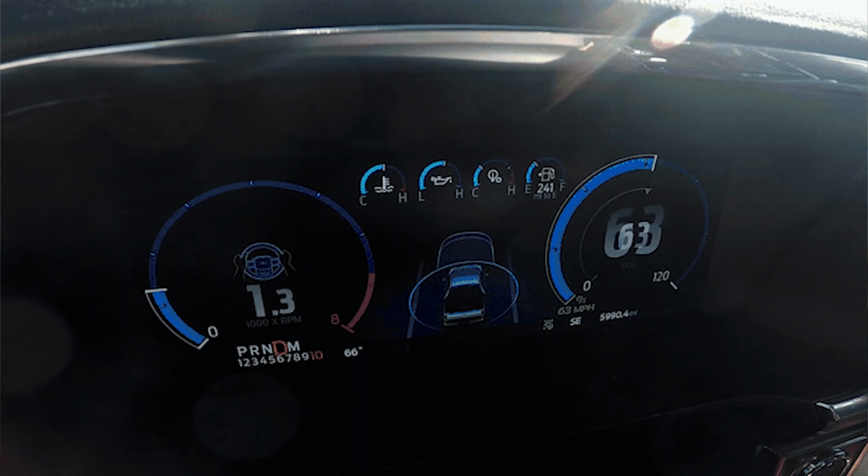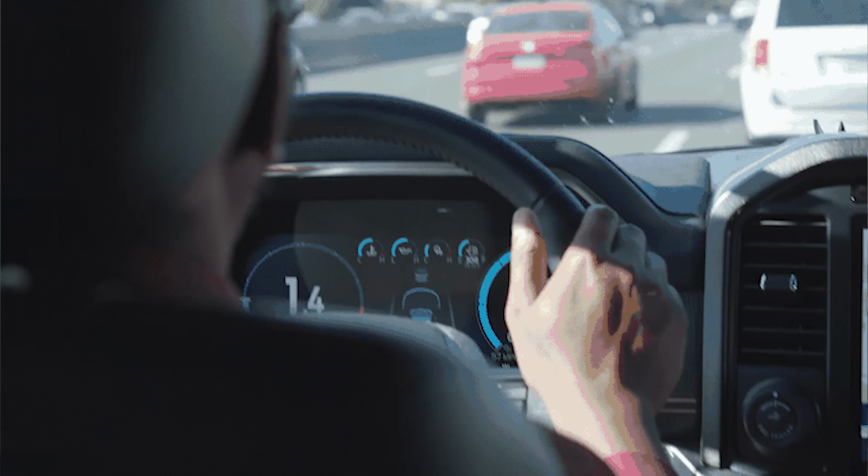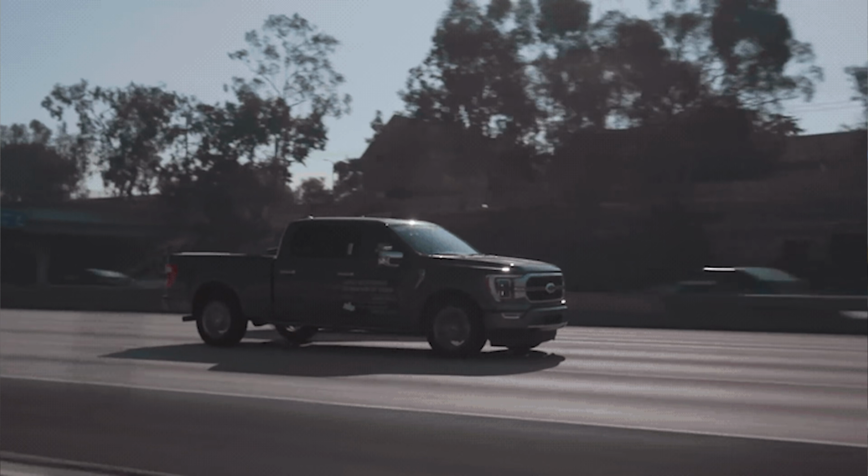360 Active 2.0, I have a sneaky suspicion that is going to be what Ford is calling their Blue Cruise. That is hands and feet free driving on certain sections of divided road. Literally, the truck is looking at your eyeballs in your head, making sure you're paying attention.